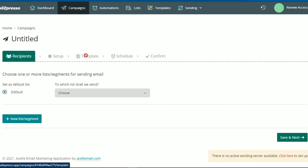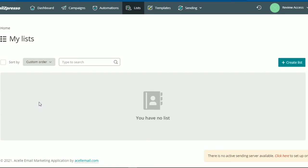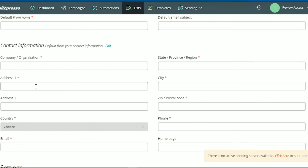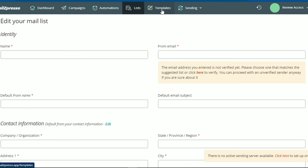You can choose a template for your campaigns, and then you can schedule them for when you want to start your campaign. You can basically pre-schedule them, and then there is this automation section in which you can automate when to send out your emails. And then there is this list. You can track all your lists. If you have not created any, you go to create list, and you enter the name, the default from name, email, and subject, and the company address, and all the necessary details they will be asking you here, and then you can save it. Your list will be ready.